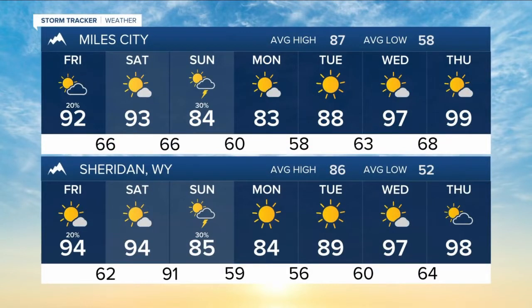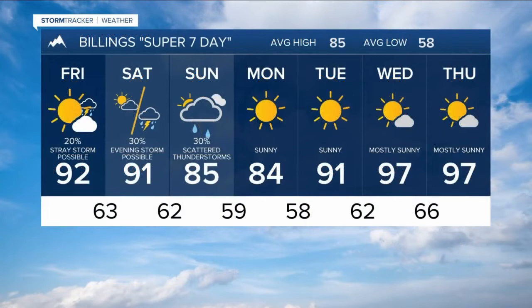Miles City and Sheridan also seeing hotter temperatures with higher humidity over the next few days and really hot temperatures by Wednesday and Thursday. For Billings, also looking at that stray shower thunderstorm pushing through the weekend. All right, thank you, Ed.